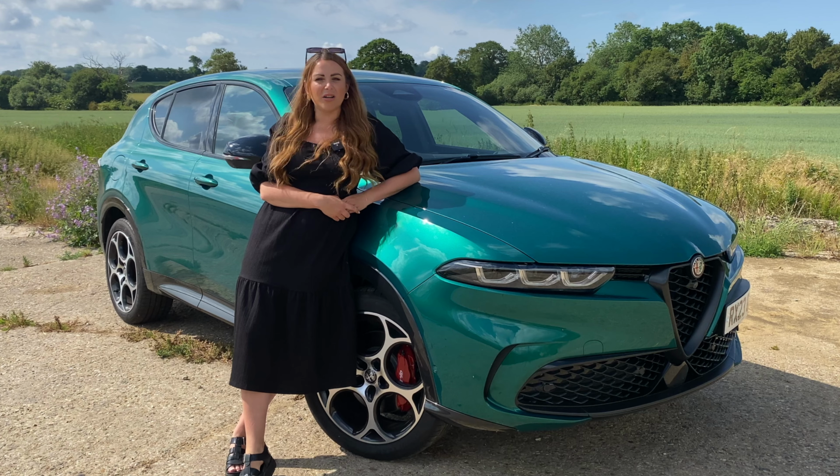However, they have done enough to make this car feel like it has some elements of Alfa about it. The suspension is actually pretty stiff, so if you're going to be using this as an everyday comfortable family car, then it's probably not going to be the one for you. But as an engaging car, it's actually pretty good.